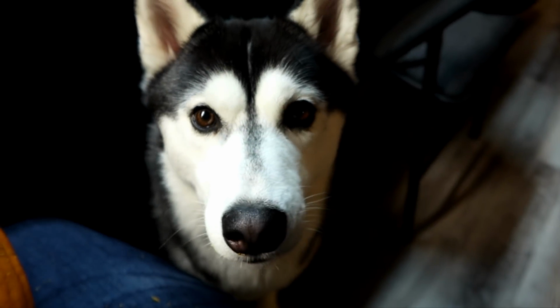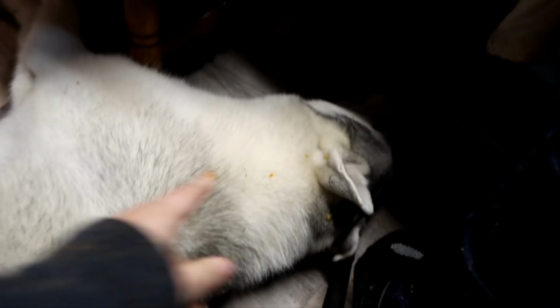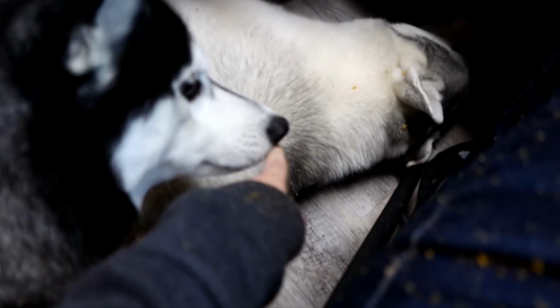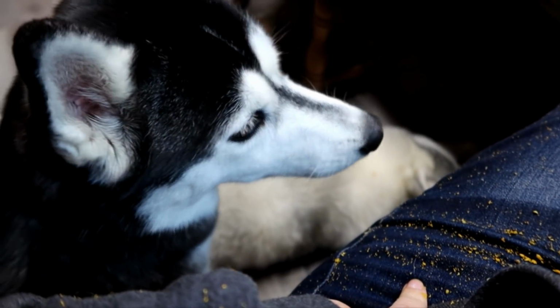Are you trying to eat my pumpkin? This one didn't have any pieces that got cut out, but I promise there will be more that will have pieces cutting out. And Memphis is covered. Look at her. She's covered in pumpkin. And there's none on my hand. Look, there's tons on my pants though. Right here. Look at, there's pieces everywhere.